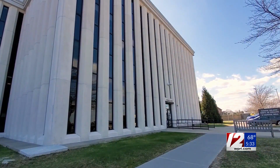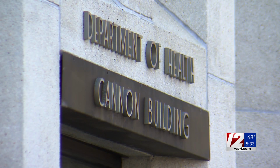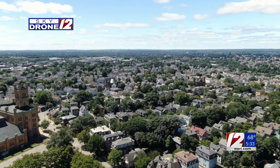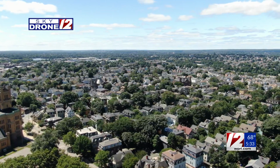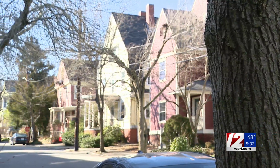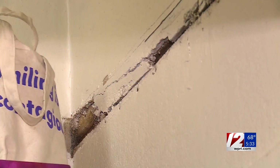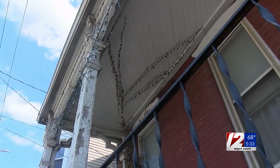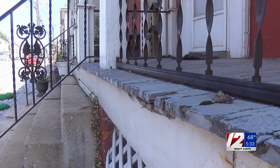Seema Dixit is the deputy director of the Rhode Island Department of Health, the state agency that's heading up the rental registry. Starting earlier this month, landlords are now required to register their property with the state with a lead conformance certificate, showing that the house is lead safe. Since 2005, landlords should be aware, ideally, that they need to have a lead conformance certificate for their rental property. Dixit says since 2005, landlords were required to get a lead conformance certificate if a home was built before 1978.